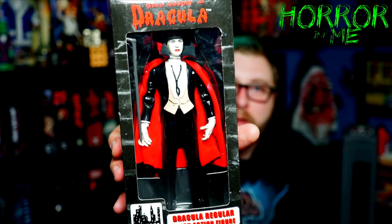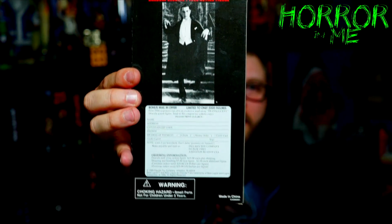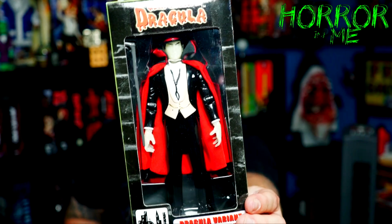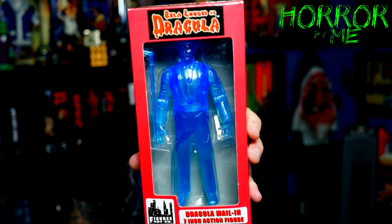So what you would do is you would get this figure and then you would mail it away. You'll see there's a mail-in thing on the back. And when you mail away, you could also purchase the glow-in-the-dark variant. So this was also part of the lot. Same thing, you would mail away this and have an opportunity to buy the third variant. The third variant is the Dracula Translucent Blue. Hope that's coming up good for you guys.